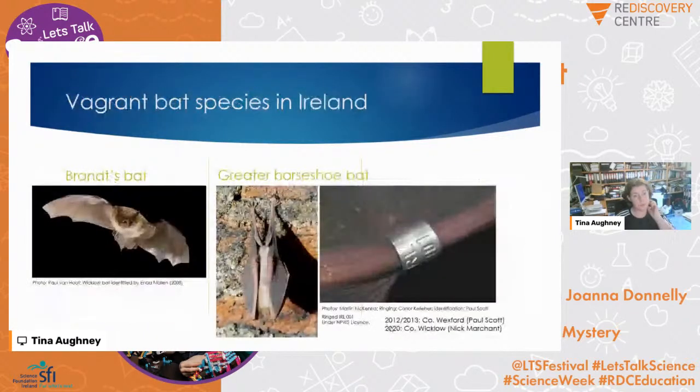Now, I mentioned we had two vagrant bat species, and these are literally bat species that have turned up. They're not resident or breeding on the island of Ireland. They accidentally came to Ireland, either by a storm event, or they were out feeding in the Irish Sea, landed on a ferry and ended up in the wrong port. So in 2008, a Brandt's bat turned up in County Wicklow, while in 2012-2013, a greater horseshoe bat turned up in County Wexford, and in 2020, another individual turned up in County Wicklow.